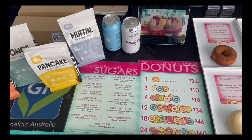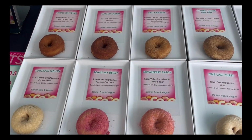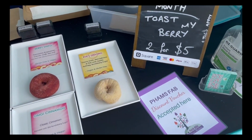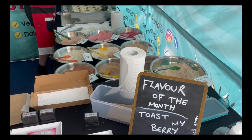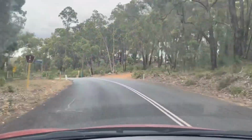And these were the donuts. Oh my goodness, these donuts were incredible. The girls who did it were so lovely. These are OMG Decadent donuts, and they have different flavored sugars, and they just tasted so good. The coffee one is probably my favorite.